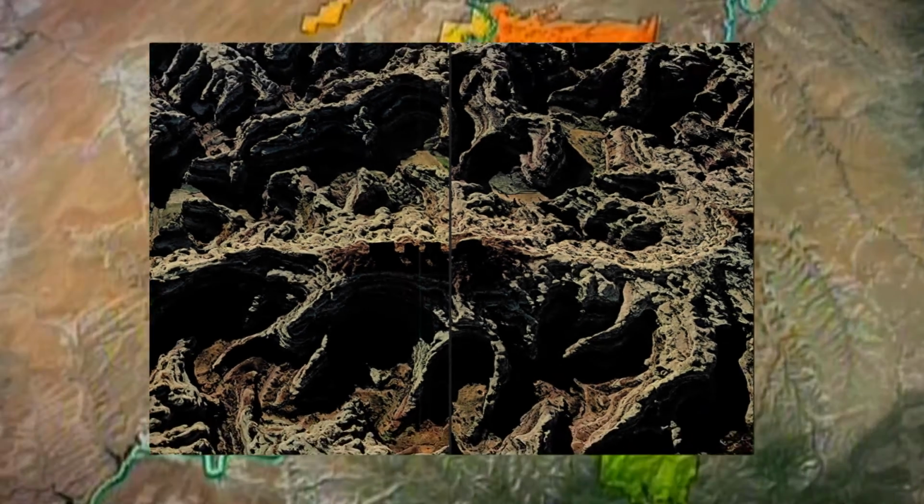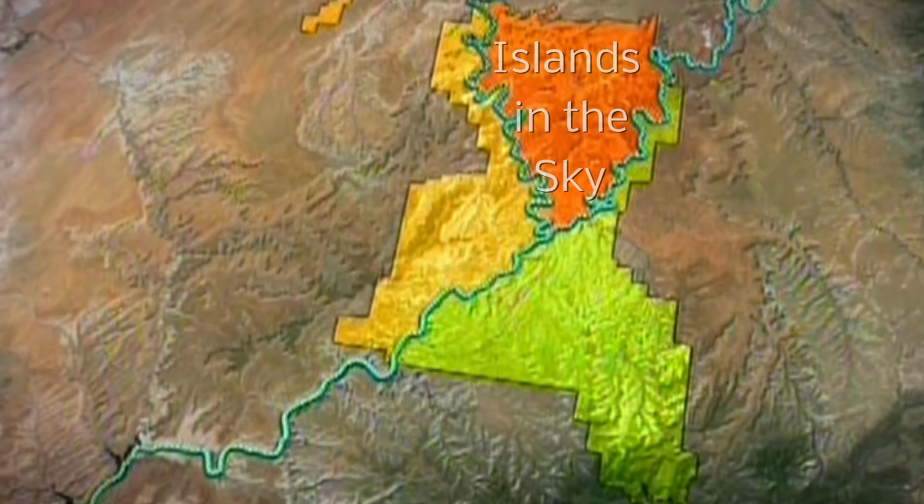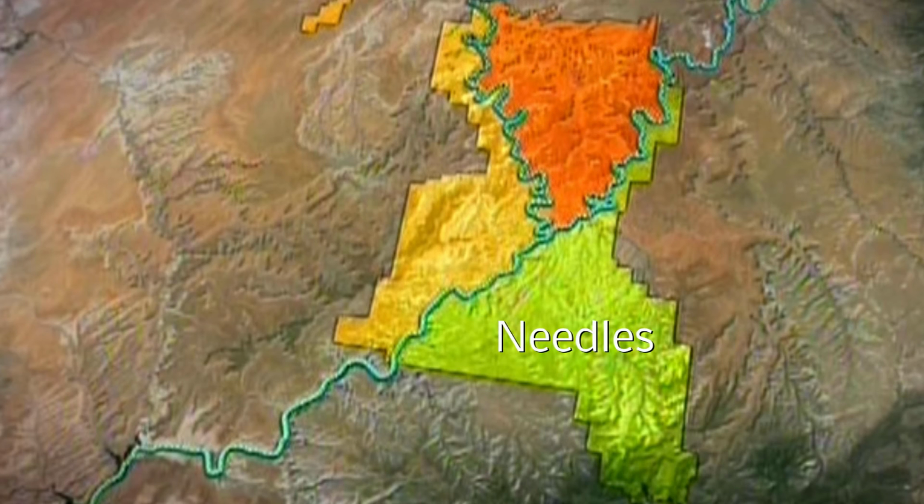The rest of the park is two parks in one, so to speak. Islands in the Sky is a mesa that we'll be looking down into the other area from, kind of like standing on the rim of the Grand Canyon and looking down. And then Needles is at the bottom of that canyon. It'll be like standing in the Grand Canyon and looking up, and that's what we'll be looking at today.